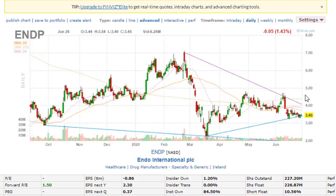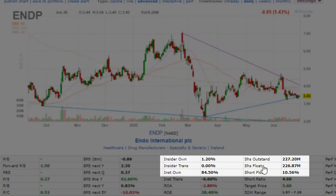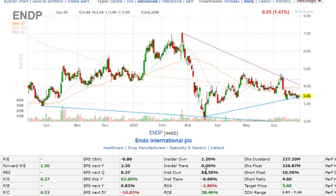So this is going to be our first price target if they pass that specific drug and it becomes available to the public, and they release that press release. That is going to be the price target. As you can see over here, the shares outstanding are 227 million shares available to the public, and institutions own 84.5%. So this is owned by a lot of institutions like hedge funds, banks, and things like that.